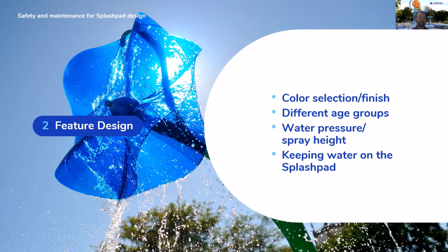Just as playgrounds are designed for different age groups, splash pads should have a similar thought into designing for age groups for maximum enjoyment. The great thing about splash pads and the features that come with them is that you're often in control of the flow and the flow height. So honestly, guys, if you remember one thing from this presentation, and I hope you remember more than one thing, it's what I'm about to tell you.